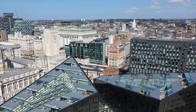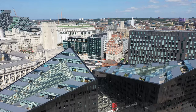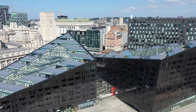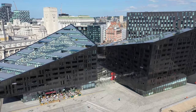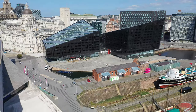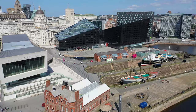Lots of things and places to see in the Albert Dock, including many of the big function arenas, museums, the Tate Gallery is here, the Beatles Museum and so forth. Can you see the canal boat coming out of the tunnel? The docks are now connected to the canal system in Britain.